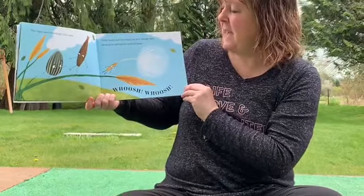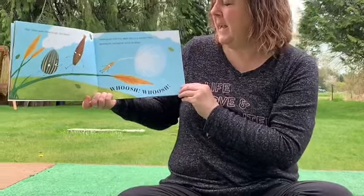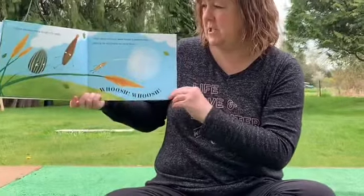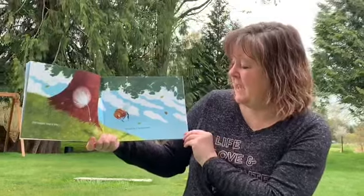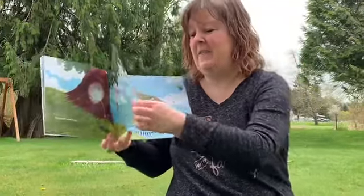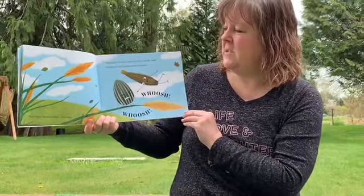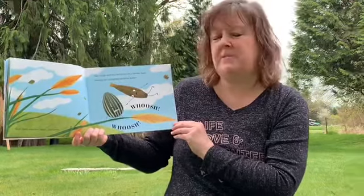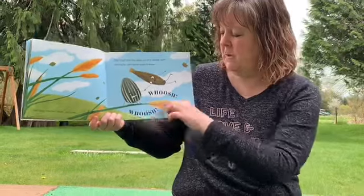3 tough and tiny seeds sat on a slender reed, waiting for springtime winds to blow. Whoosh, whoosh. One landed near a tree, buzzed by a bumblebee. Then there were 2 tough tiny seeds. 2 tough and tiny seeds sat on a slender reed, waiting for springtime winds to blow. Whoosh, whoosh.